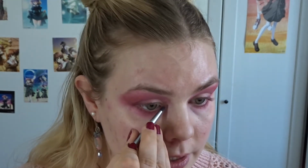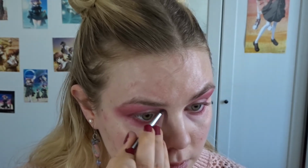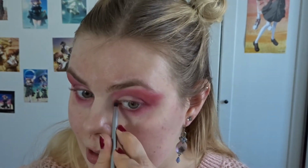I don't know. I think I'm going to add just a little bit of glitter underneath the tear duct and in the inner corner. I can't help myself. And I'm going into cinnamon sugar right here. The thing is, this is a little bit dark. So that's why I wanted to use the other shade, but oh well. This is a pretty shade though.